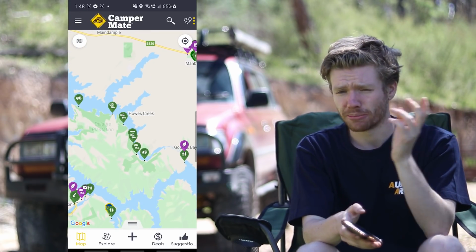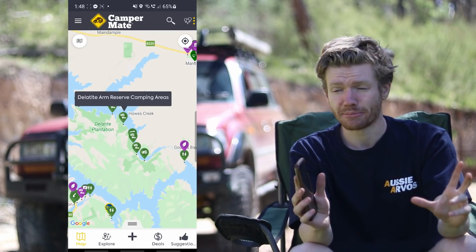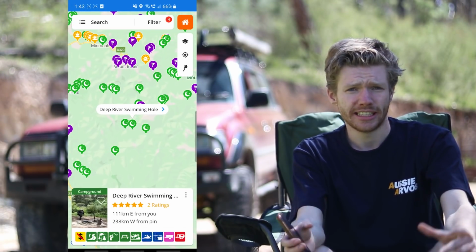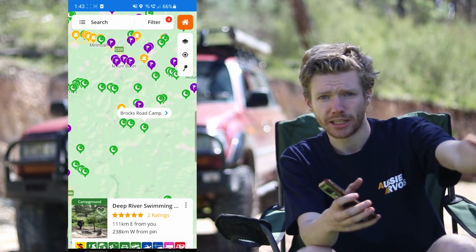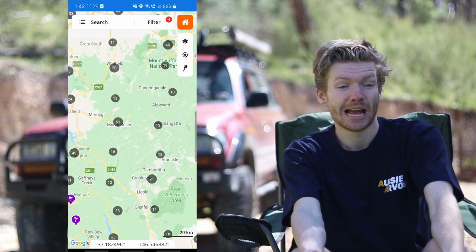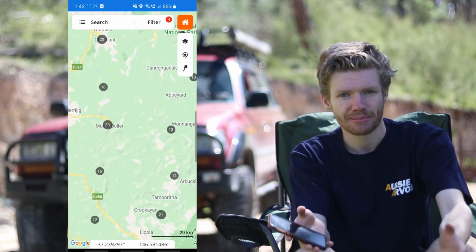But if you don't want to pay the $9 for it, there's another app called Campermate, which is also pretty similar, but Wikicamps I've been using heaps. Bloody awesome app. I'd get onto it. All those apps offer offline downloading, so you can still use them while you're out in the bush, which is really handy, especially when you're out with no service but you need to find a campsite that night. You can still use Wikicamps to find the campsite.